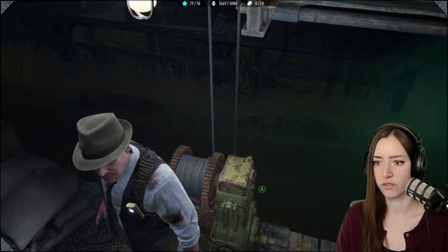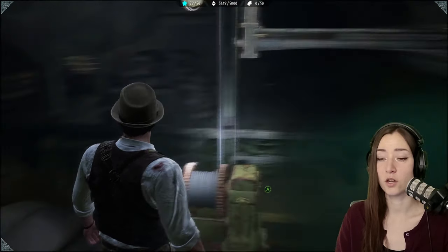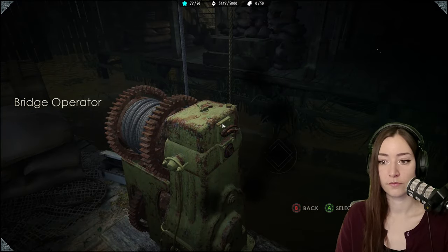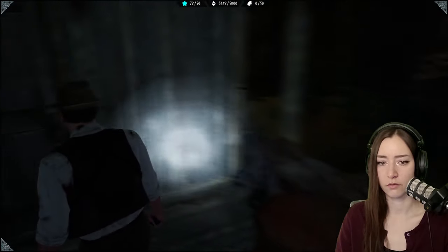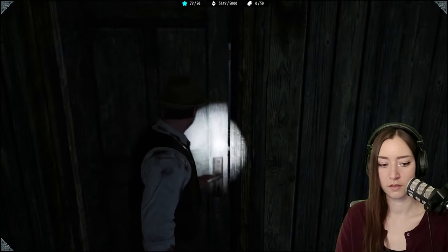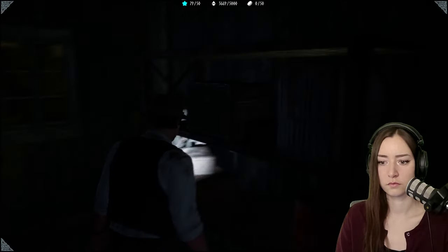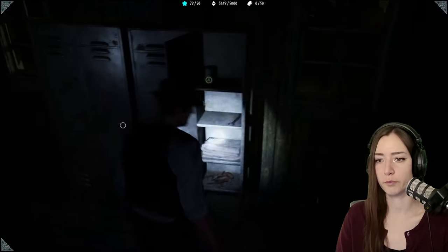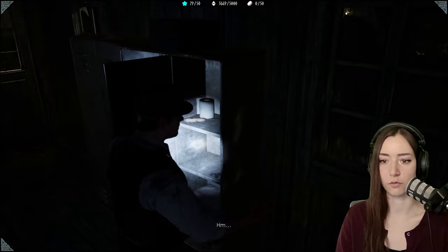What the flying fluff? Is that a massive gator in there? Oh god. Okay, this is basically, don't fall in there, or you'll be dead. There's something missing. A crank? Probably. Now, how do we reach that? Ooh, this is dark. Oh, I've been pushed around. A jetty key. I don't know what a jetty is.